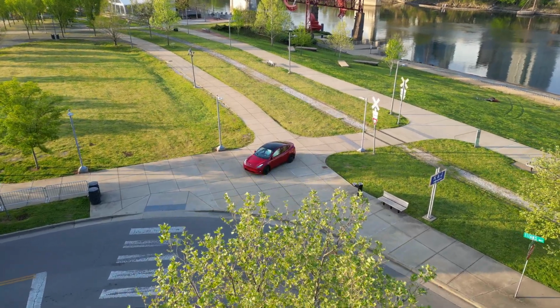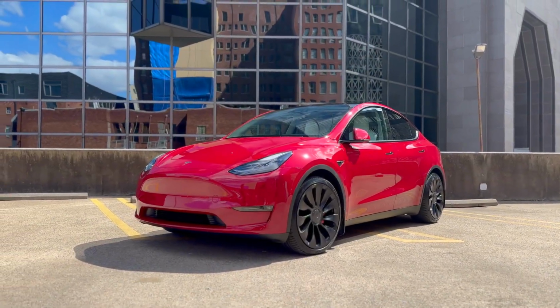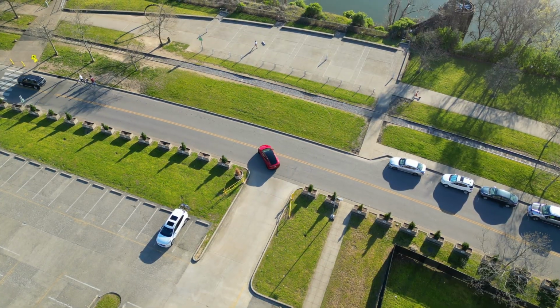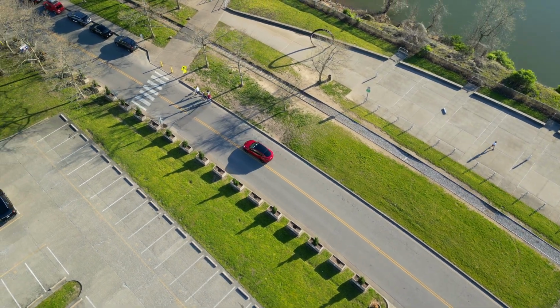Alright, you've finally done it. You've ordered or just taken delivery of your brand new Tesla. But before you hit the road and start showing off your new ride, there are some critical things you need to handle first. These aren't just your typical car setup tasks. These are Tesla-specific must-dos that can seriously impact your experience.